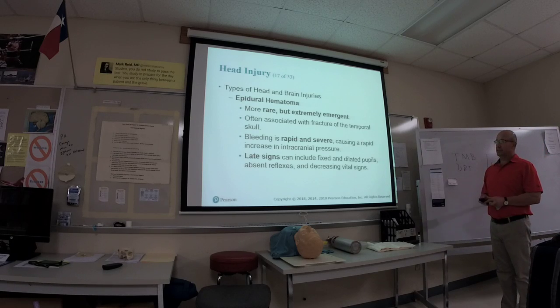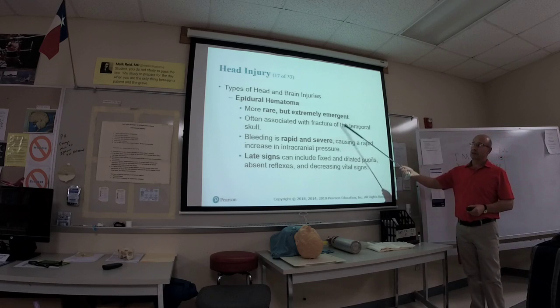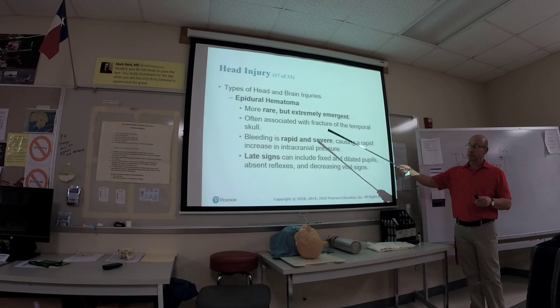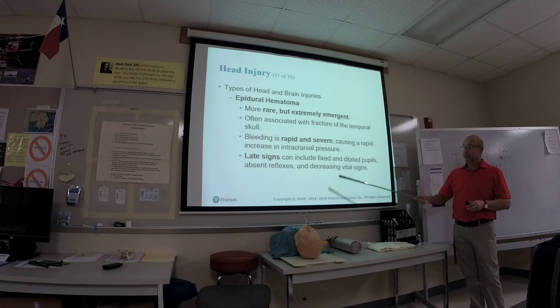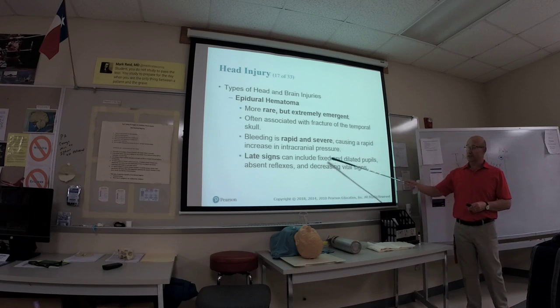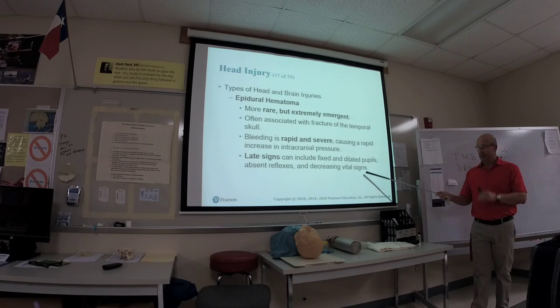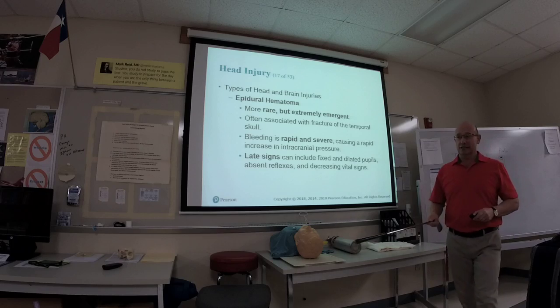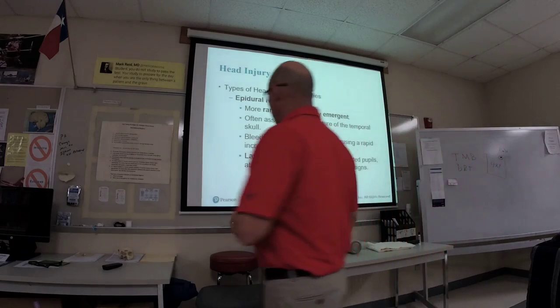Most of the time, these are severe because of the amount of blood loss. You know, the subdural bleed is a venous bleed. This is an arterial bleed. So like in all head injuries, late signs are blown pupils and vital signs start to decrease. Maybe you get that Cushing's triad.